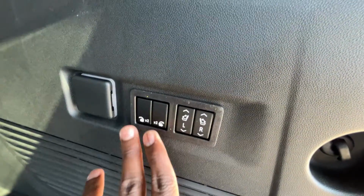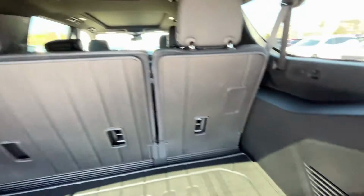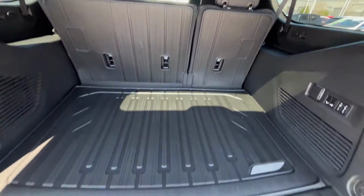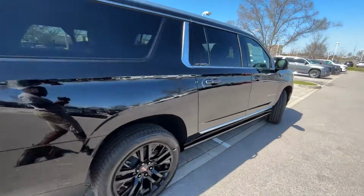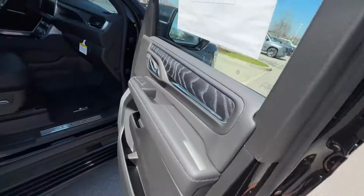We can tumble our 2nd row seats from here. And then we have power up and down seats for this 3rd row, and very easy to fold back and forth. But I kind of showed you how the seats fold and all that. So let's go to the front again.